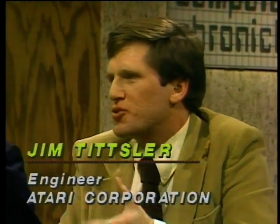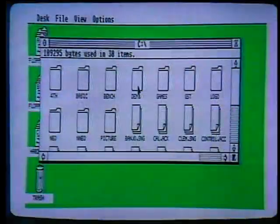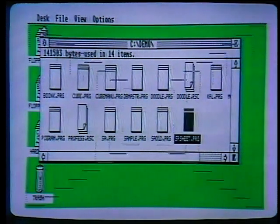Okay, Jim, what are you up to right now? I was just demonstrating some of the ease of use, the fact that I can hop from one program to another quite readily using the GEM user interface. If we take this idea that you can use it in the home and in business, what have you got here that would show us how to use it in business? Well, one example is a spreadsheet demonstration, which is very similar in function to some of the popular programs that are available today.